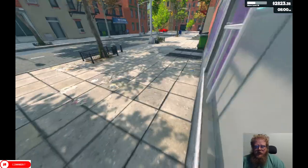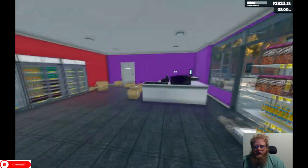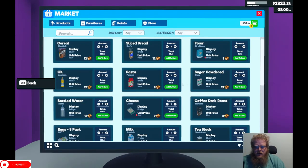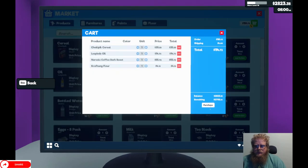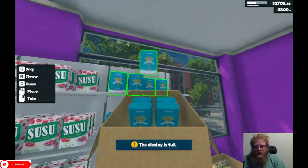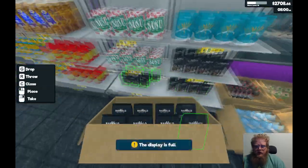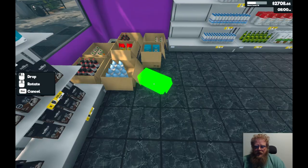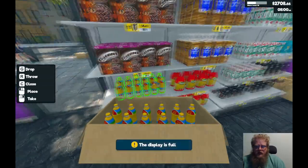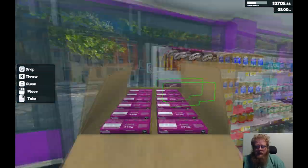Was that perfect, or do I need one more? Need one more. Cereal, oil, coffee, flour. Imagine owning a business and having to do this every day. You want an inventory management system, just so you don't have to constantly come over here like the shelf. Oh, we're out of this.